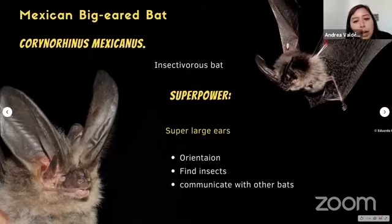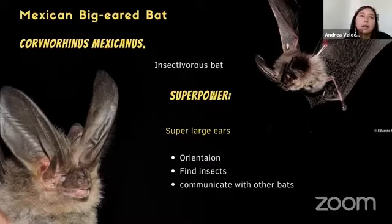Another Mexican species I like very much is this Corynorhinus mexicanus. I think this superpower is really obvious. There are these enormous ears. This bat eats insects too, and their superpower is to orientate itself in the darkness and see its prey in a really, really precise way, making sounds and hearing them with this other superpower that is called echolocation. So these big ears really help this bat to improve echolocation and see their prey and orientate itself in space, in the darkness.